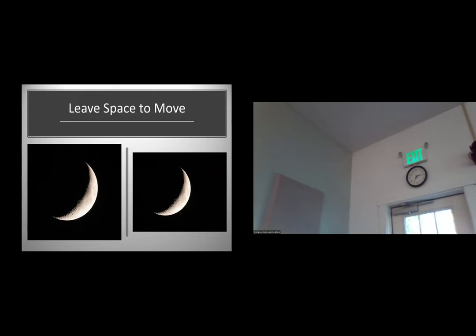When you crop this image, don't target it. Get it off center. If the moon wants to go that way, at least I feel it. Give it room to go. If you wanted to go this way, give it space to go one way or the other. Don't pin it in.